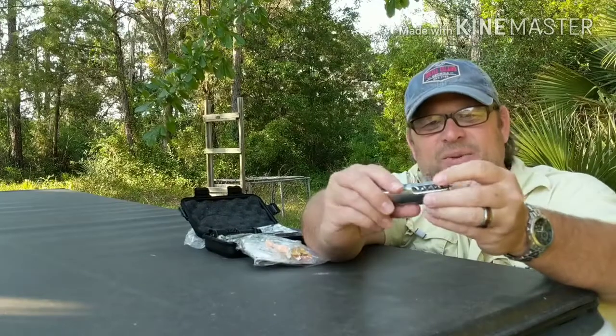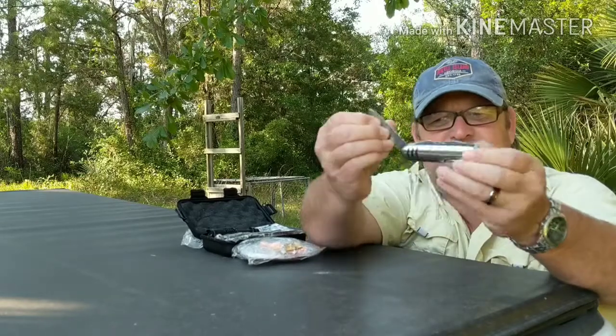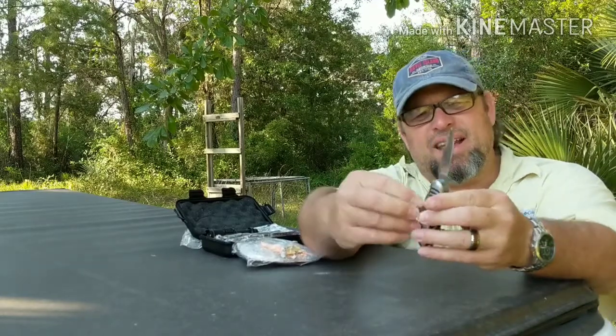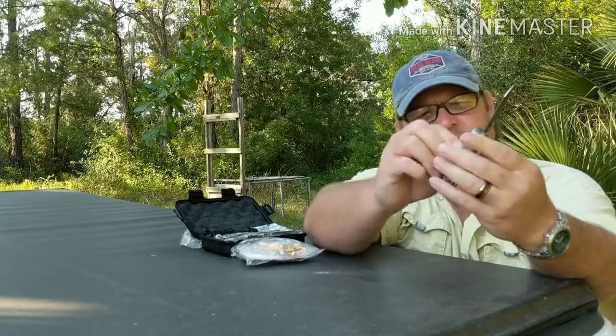This thing looks like a Swiss Army style pocket knife. It looks like it's stainless steel. Pretty solid piece of equipment. We got a pocket knife there. It could hold a sharper edge, but if you got a knife sharpener, that's something you might want to do. Looks like we got a can opener, or a bottle opener.